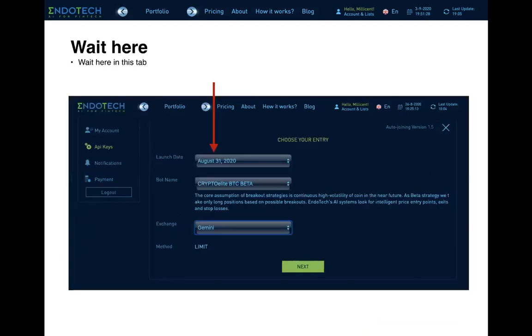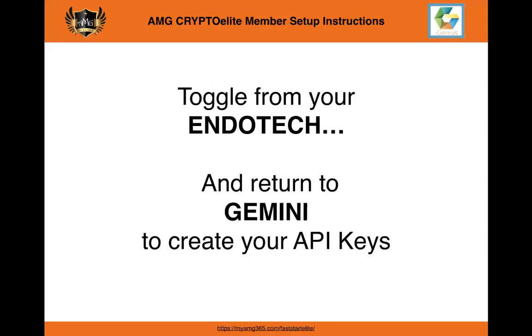So I want you to wait right here on this page in your tab on your computer. Just hold it and wait right here, because we're now going to toggle and go back from EndoTech. We're going to open up the previous tab and go back to Gemini to create the API keys. And then we're going to come back to EndoTech and give them to them. Are you clear on that?